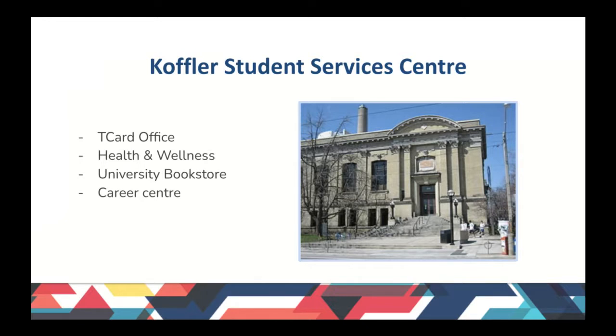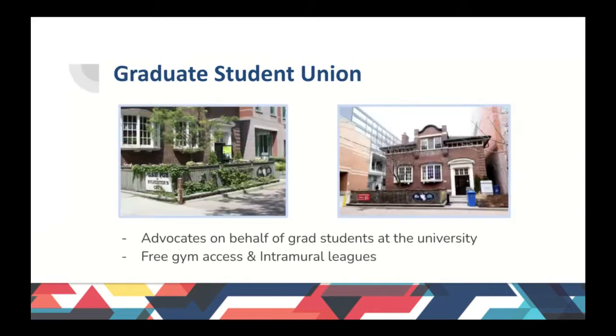We also have a career centre, and I actually have been there before, and they have always been really helpful. We have a graduate student union as well, and they advocate on behalf of graduate students at the university. A cool thing is that you also have free gym access and intramural leagues as well. So that's cool.